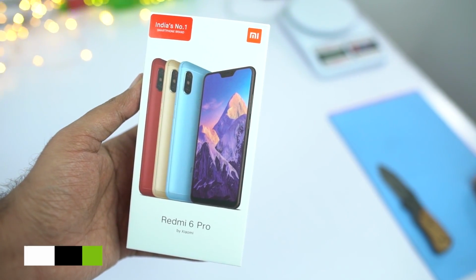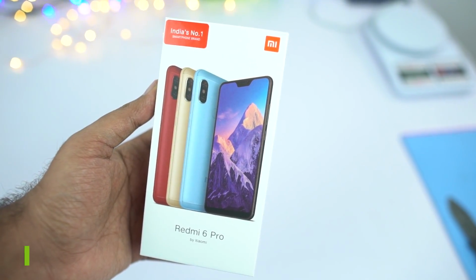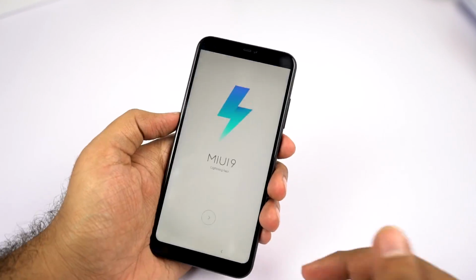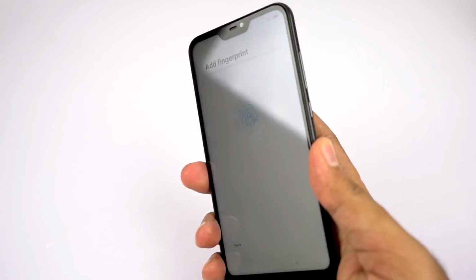Now powering all this is a 4000 mAh battery, which also seems to be a highlighting feature of this phone. Now because of the bigger battery and smaller screen size, the phone feels slightly thick at 8.75 mm and weighs 178 grams. Now those were all the specifications. Now let's turn on the phone and see what we get right out of the box.